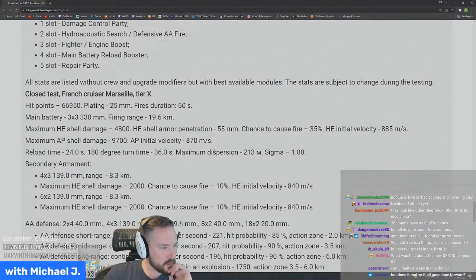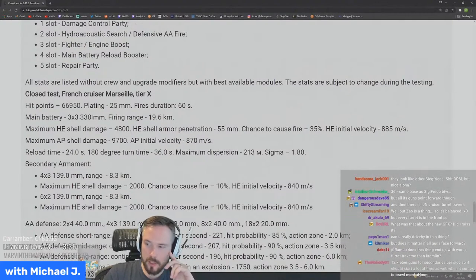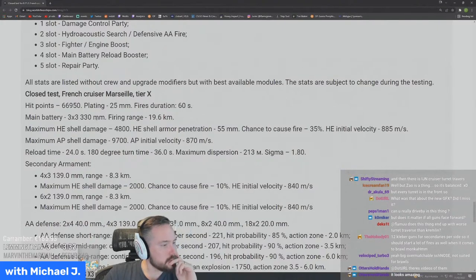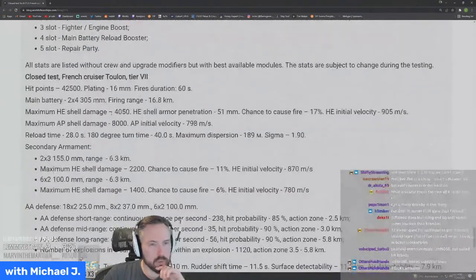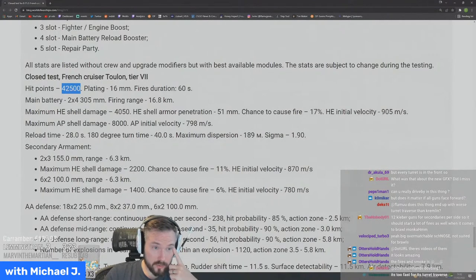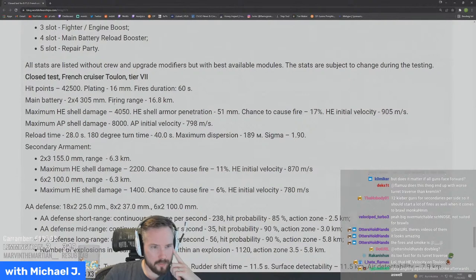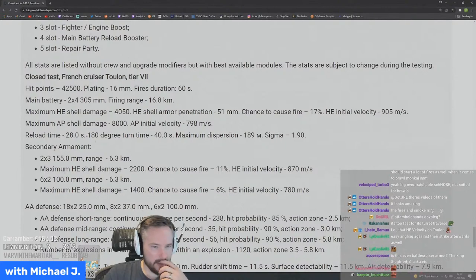Can you really drive by in this thing? It's so fast and it handles well, and it has enough caliber to citadel basically anything. I don't see why you couldn't. Interesting. And then we finally have the Toulon. Dual health pool at tier 7. 305mm guns at tier 7. Good range. 1.9 sigma. 28 second reload.